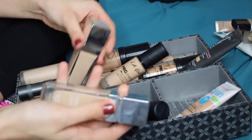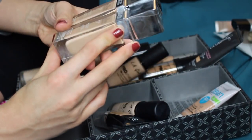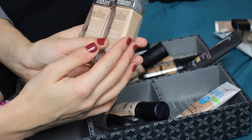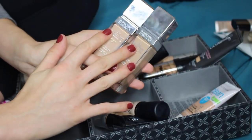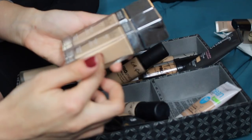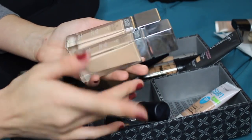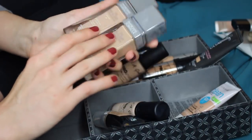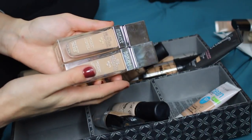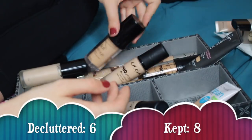So I have two shades of the Physicians Formula Healthy Foundation. I have LW2 and LC1. I really like this foundation. It's nice, light medium coverage. And my mom actually bought one shade for herself and it didn't match her, so I was like, oh, give it to me. So I have both. I like mixing the colors because neither one is my perfect shade. So I am going to hold on to both of those.